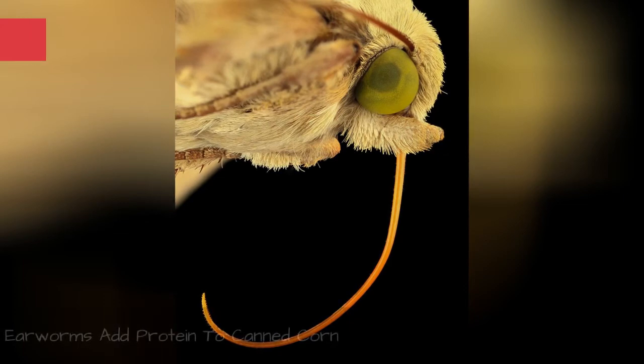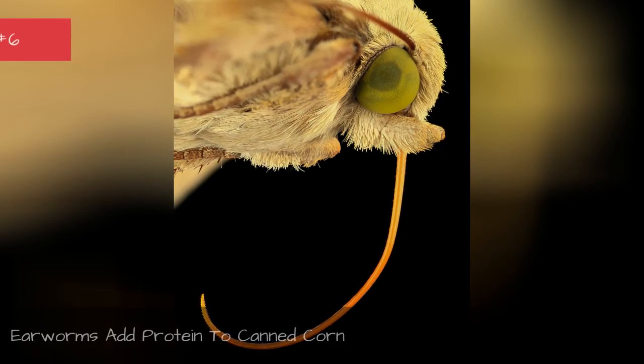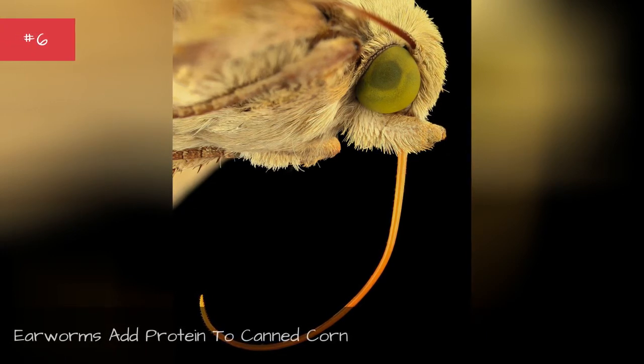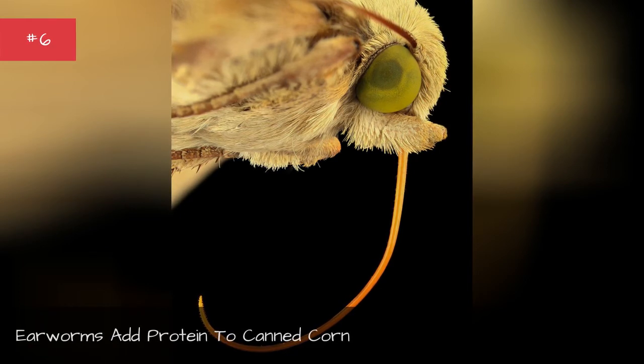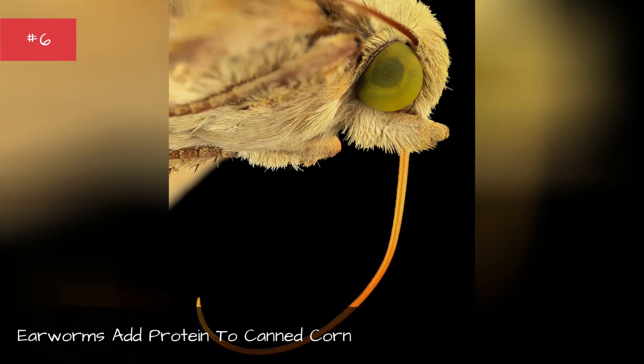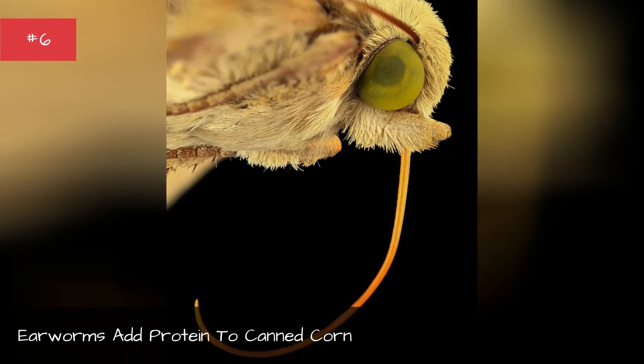Earworms add protein to canned corn. Corn earworm is a species of moth that's not just a major agricultural pest, but can also be found in the canned corn we eat. In fact, for every 24 pounds of corn examined by the FDA, you can acceptably find fewer than 2 or more 3 mm or longer larvae, cast skins, larval or cast skin fragments of corn earworm.